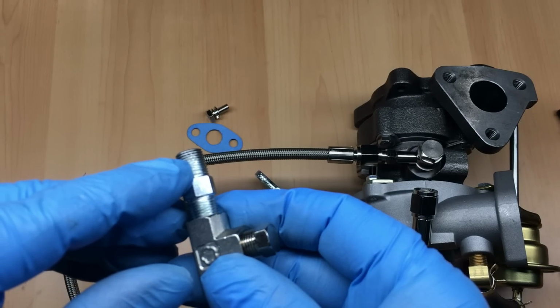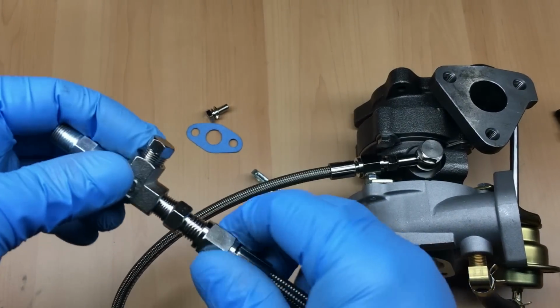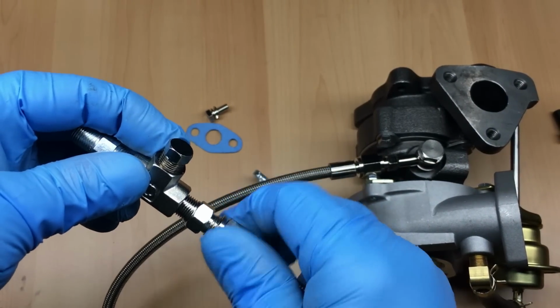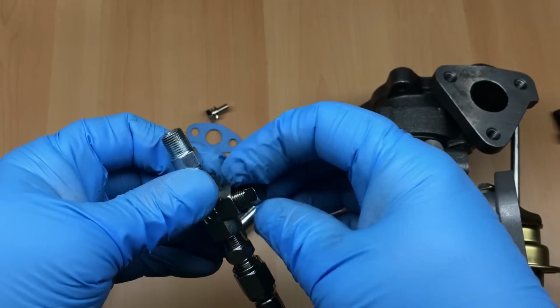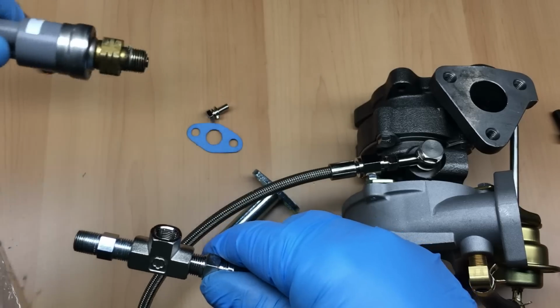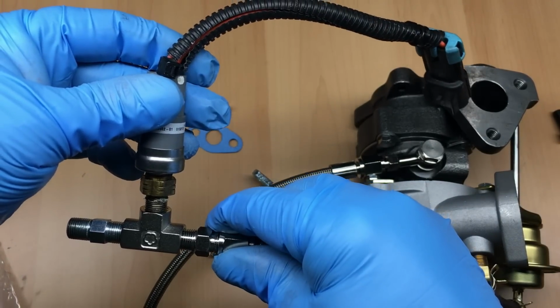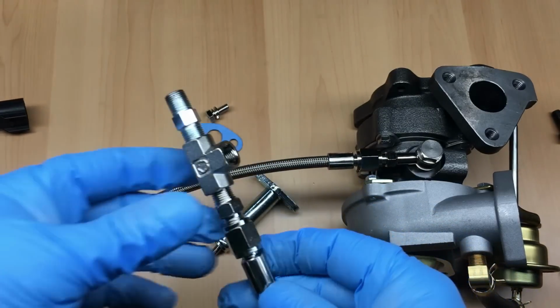So the way this oil feed kit works is, you remove the oil pressure sending unit on the engine and screw this NPT threaded part into the engine block. And just like that, we've tapped into the oil supply line. That way we can divert some of the oil to the turbo. It's pretty neat. Now when we install this on the engine, we'll have to remove this plug and then screw in the oil pressure sending unit like so. Overall, everything seems to fit fine, and it's just a matter of screwing everything together when we install the turbo.